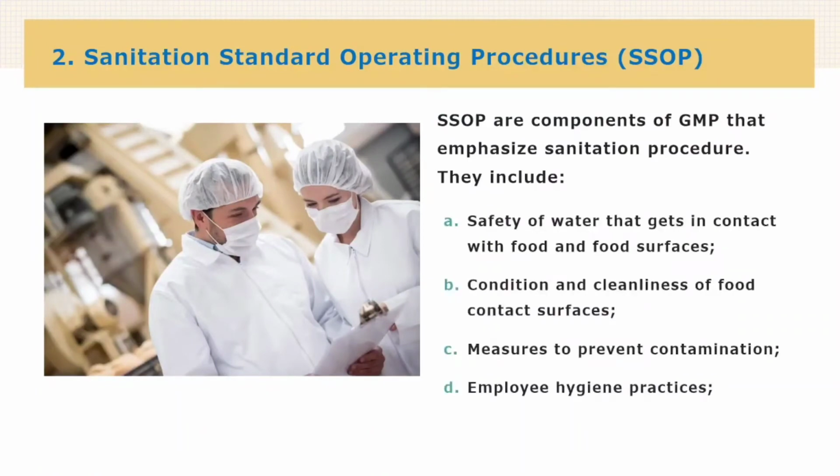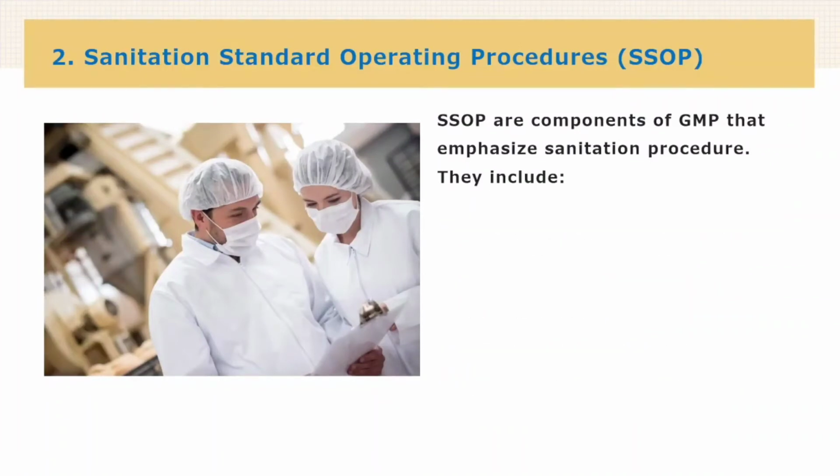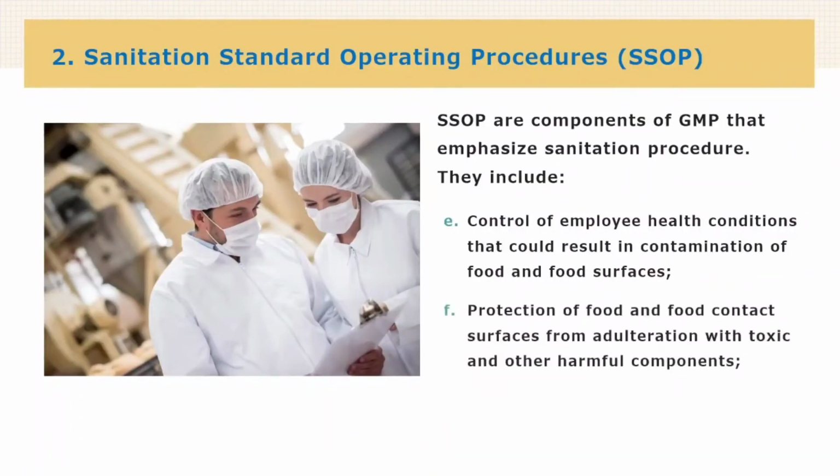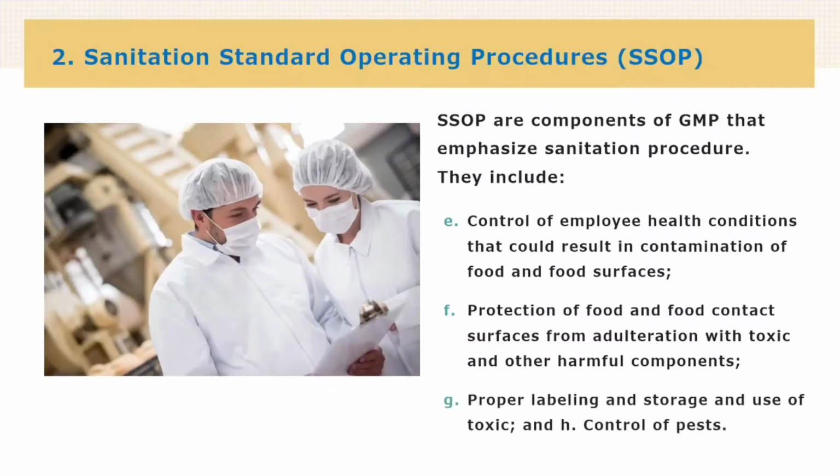They include safety of water that gets in contact with food and food surfaces, condition and cleanliness of food contact surfaces, measures to prevent contamination, and employee hygiene practices. Control of employee health conditions that could result in contamination of food and food surfaces. Protection of food and food contact surfaces from adulteration with toxic and other harmful components. Proper labeling and storage and use of toxic compounds, and control of pests.